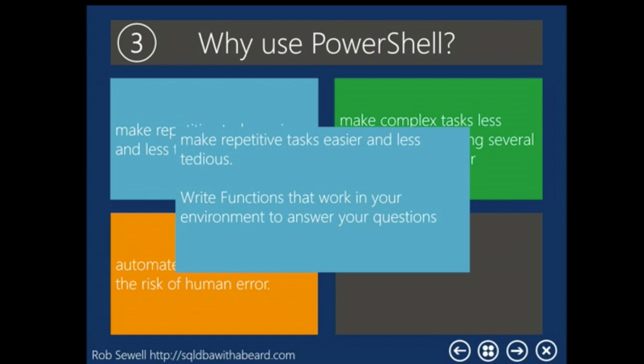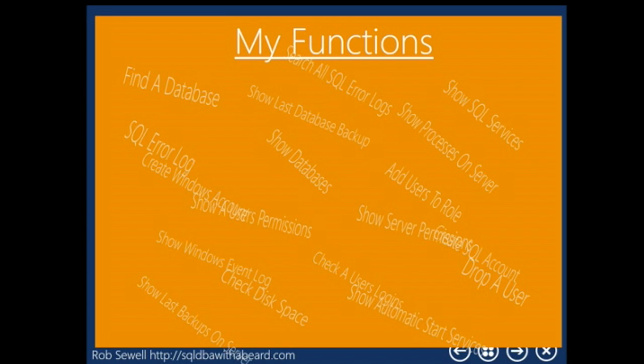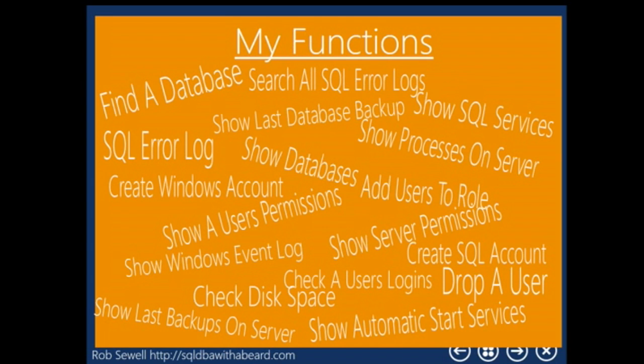So let's make some repetitive tasks easier and less tedious. I use a load of functions, and hopefully they're all coming through now. These are all things that I've written and blogged about that I use to remove the mundane, boring tasks that come through every day.